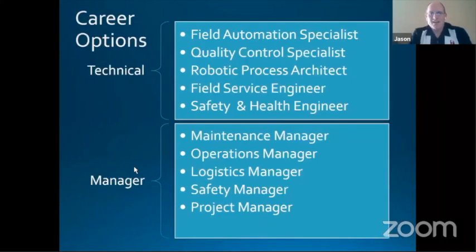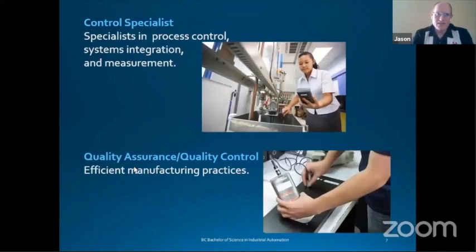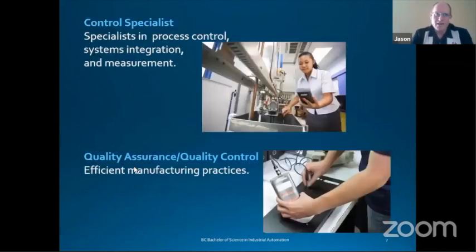Okay, career options. Our graduates end up in positions as a field automation specialist, robotics process architect, potential to be in a health and safety engineer position, as well as in management, being an operations manager or a technical manager or project manager, working closely with the engineer in a facility. Now, in more detail of what they do: field automation specialists are involved with integrating the systems, setting up the systems. Could be PLCs, robotics, control specialists, fine-tuning systems.